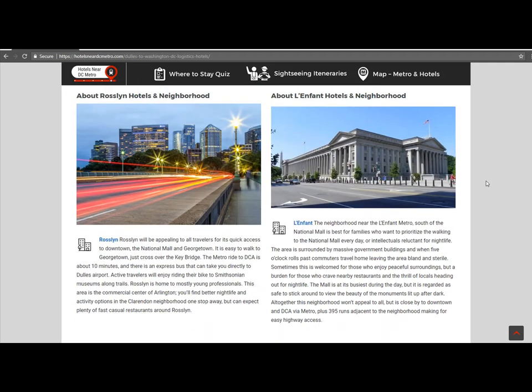And just to walk you through the pros and cons. L'Enfant is actually just south of the National Mall in downtown DC. You'll find that the area is made up of big government agency buildings, but it offers a really quick walk to the National Mall. So this might be good for families, or people who just really want to prioritize seeing museums and monuments, and staying close to everything. Obviously, the drawback there is that hotels can be a little more expensive, and there isn't a whole lot to do around the immediate area.